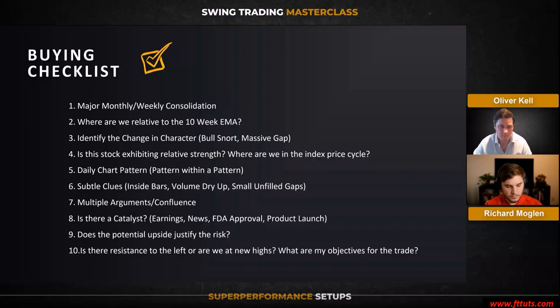So we've identified a weekly or monthly consolidation. We've determined that we're not crazy extended from the 10-week, so that if that trade does trigger, we can actually catch a real move. Next, we want to look for our daily chart pattern, at least for me. I call that a pattern within a pattern. Maybe we've got a 6-month base and we're trying to narrow in on a contraction in volatility on the daily, so that we can fine-tune when that thing's going to move and better manage our risk. I'm going to show some examples of that.